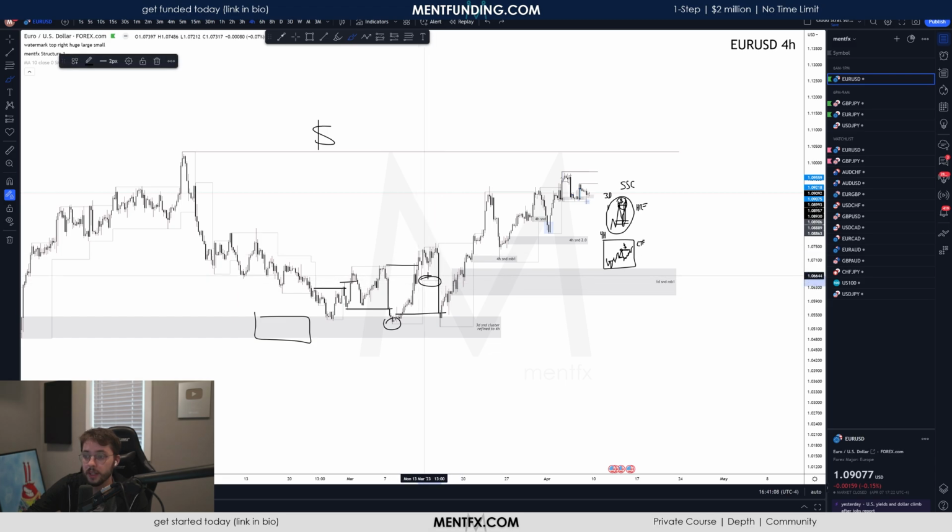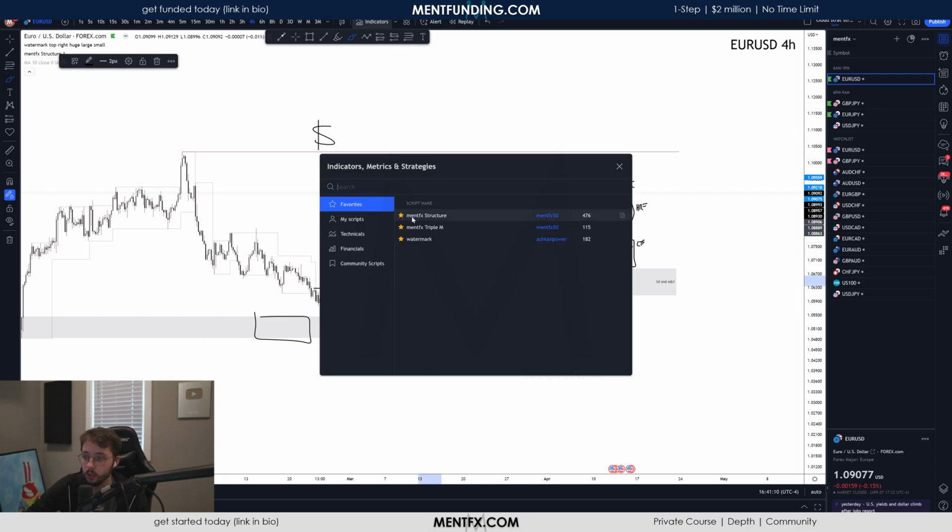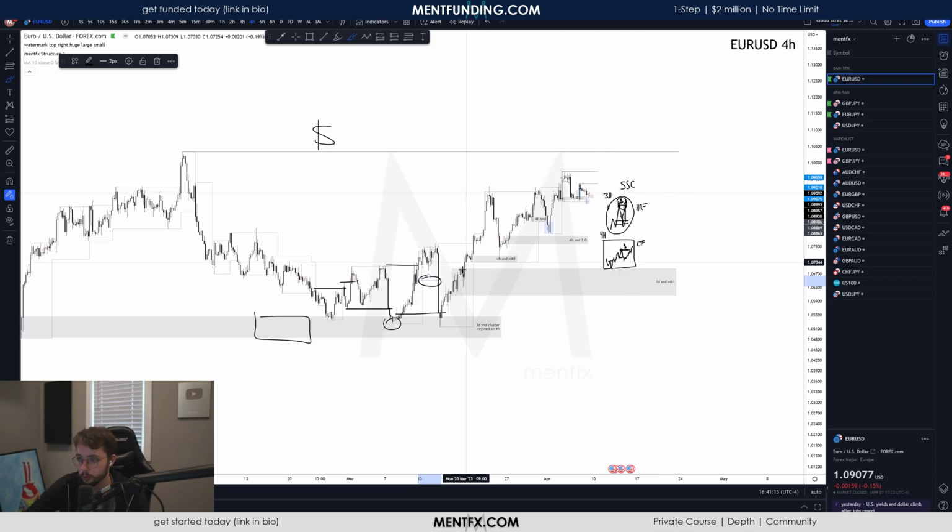You can see it shown by this free indicator that I've made available to all of you. It's mentfx structure for free on TradingView. So price re-breaks down here, and again, you have one of two options. The first option, like I just shared with you, is to wait for a re-break of the top, thereby making it a new bullish range, or to follow the lower time frames and see if there's a lower time frame range you can follow on its way up.